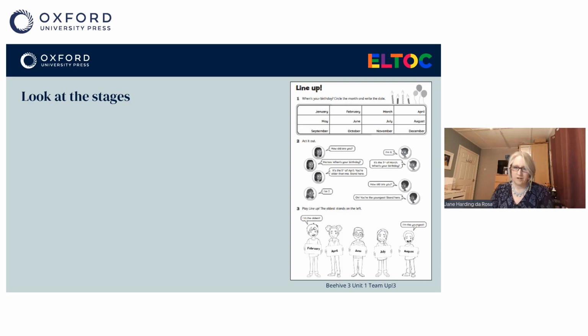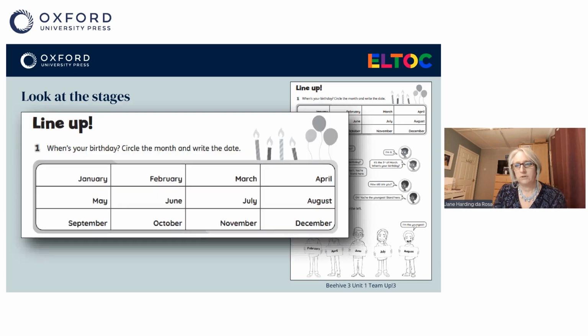So here's another activity, and we're going to look at the stages. I think this was from Beehive 1. So you can see the objective here is for the children to line up youngest to oldest. But here's the stage. First stage.